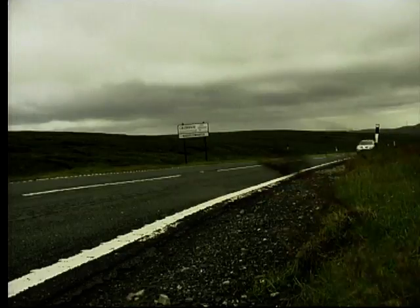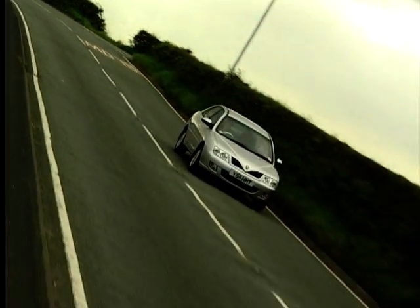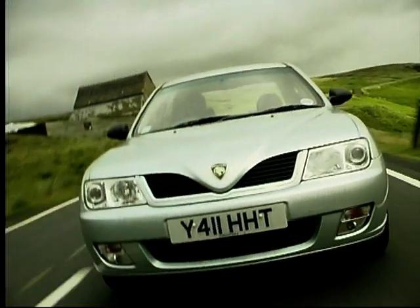The Proton Impian. Well, it could have been worse. In Malaysia, where it's made, it's called the Wadger. I mean, can you imagine it? Here, fancy a look at me Wadger. I'm just off to the garage, darling. Got to get me Wadger out.